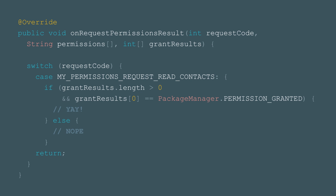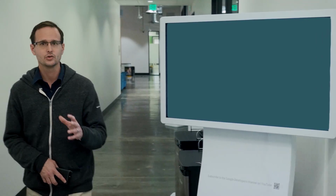Of course, it's good practice to fail gracefully if permission is not granted and to only ask for permissions you really need. Users potentially denying dynamic runtime permissions. That's who's doing what now.